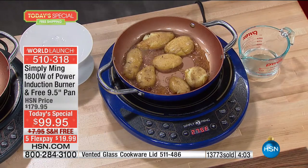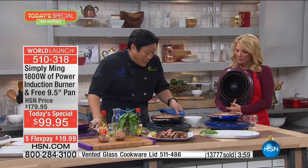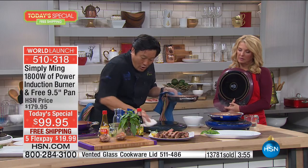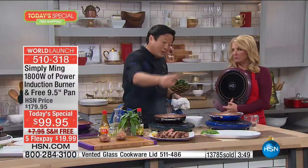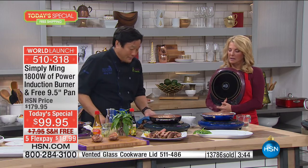But can I also show you this? So obviously a lot of fat has come off of this chicken. Yep. Look how easy it is to clean this, right? You can take a wet cloth, there's a whole glass top, and it's good to go. Yep. You can't do that with an electric burner, right? You can't do it with a gas stove. You got to take all the grates off. Oh, it drives me nuts. This is ready to go, and I love that.